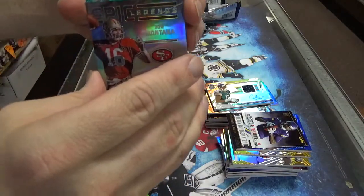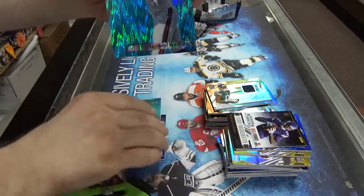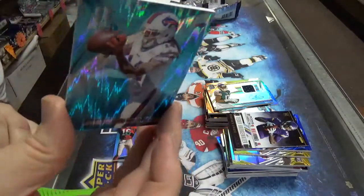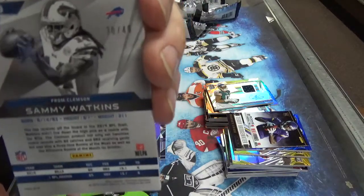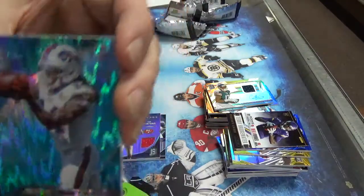And here's a nice blue prism. Is that Sammy Watkins? Yes, it is, of the Buffalo Bills. 20 of 49. Of the Buffalo Bills, Sammy Watkins. Nice card. And that's it for the break.